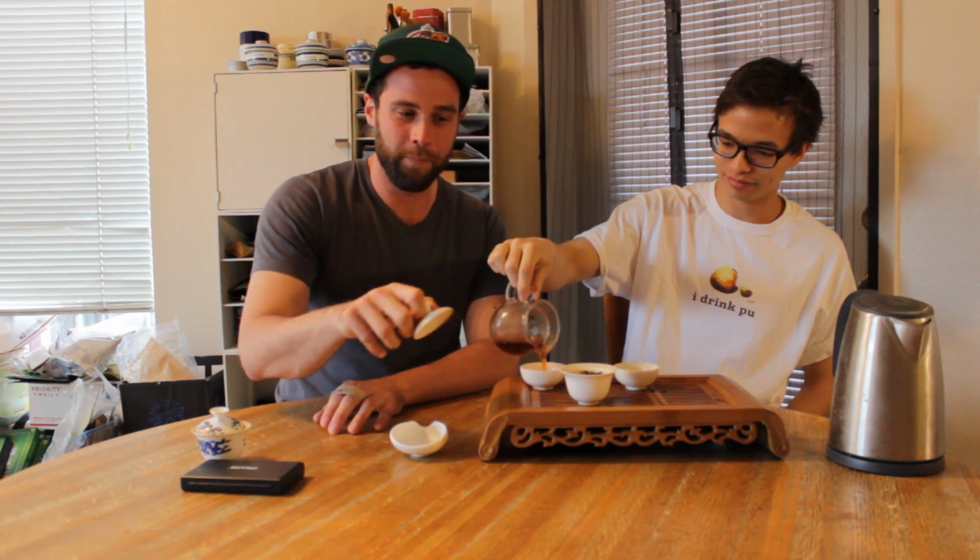I drink pu'er. Yeah. And use a smaller gaiwan to conserve your leaf. But don't mess up by not brewing with enough leaves. I think you'd lose the beauty of this tea if you just tried to conserve as much as possible.